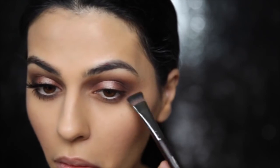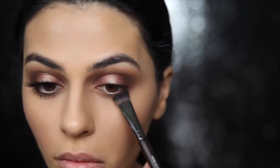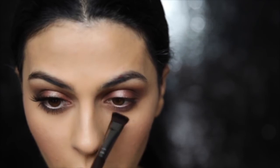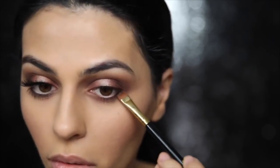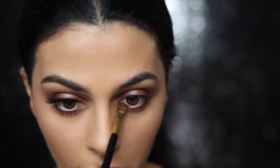And of course I want to add a little bit of drama to the bottom lash line as well, so I'm taking a flat brush and applying that plum shade just at the very outer corner as well as the very inner corner. So I'm just sort of back and forth working that into my lash line. And then I do want to define the lash line a little bit more, so I'm taking an even smaller flat brush and I'm dipping into a brown and black shadow, just mixing the two and just going in a little bit closer to my lash line.